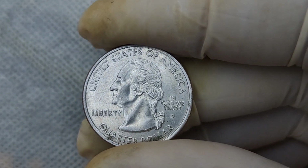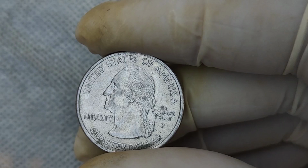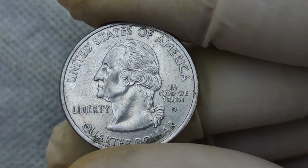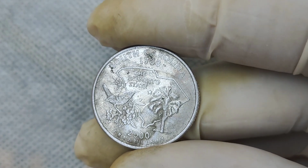So, how can you start your search for this rare gem? First things first, you'll want to gather up any 2000 South Carolina quarters you might have. They can be found in your pocket change, at local banks, or in coin rolls.